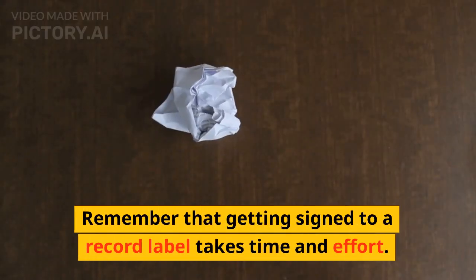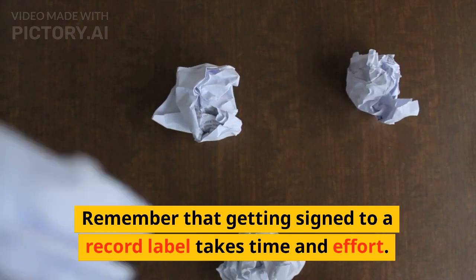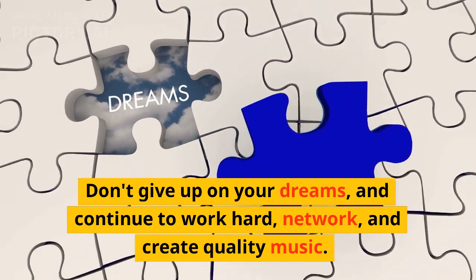Remember that getting signed to a record label takes time and effort. Don't give up on your dreams, and continue to work hard, network, and create quality music.